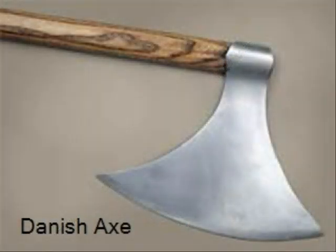A Danish axe, also known as a broad axe or a Dane axe, was used in combat many times in medieval Europe history. It was originally used by Vikings and then spread to Normans and eventually became popular in medieval Europe. It is made up of wood with a wooden grip and a strong metal edge.